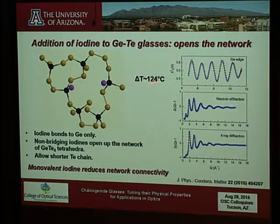And we see indeed that the delta T is 124, so it's almost twice as big, just by introducing a couple percent of iodine into the structure. And again, we know that's the structure because we did the same experiment to determine that the iodine will indeed specifically bind to the germanium. For example, you could have a long tellurium chain with an iodine at the end terminating the chain. That does not happen. It sticks to the germanium.